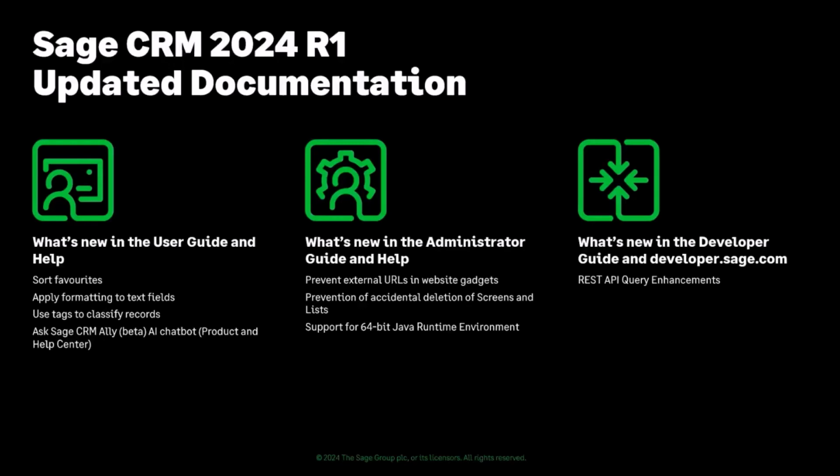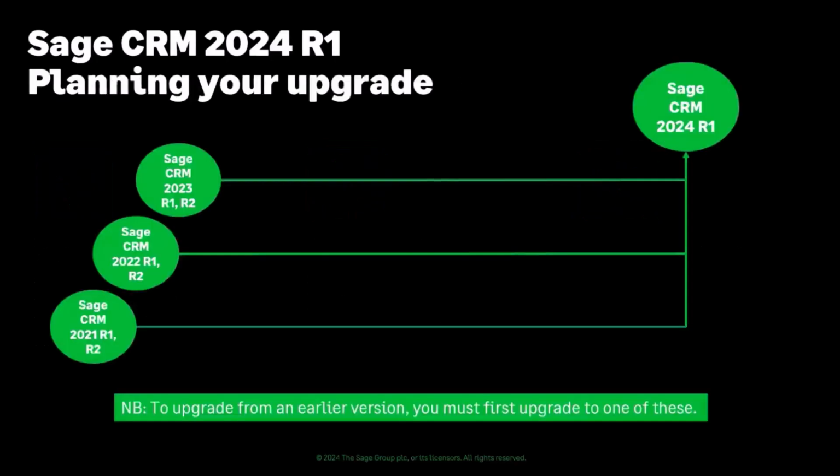So thinking in terms of our planning of upgrades, on the next slide what we can see is that you can arrive at 2024 R1 by upgrading from any of the versions of 2021, 2022, or 2023. So in order to get to 2024 R1, if you're on a previous version, you must upgrade to one of these listed items first. But please note that come September, 2021 will be dropping out of support as well.